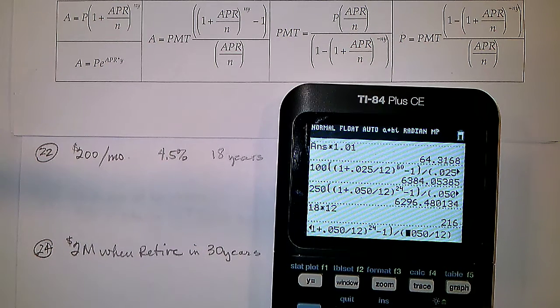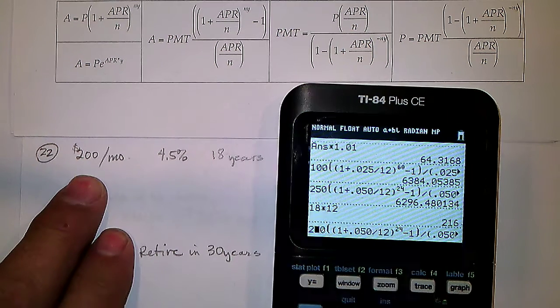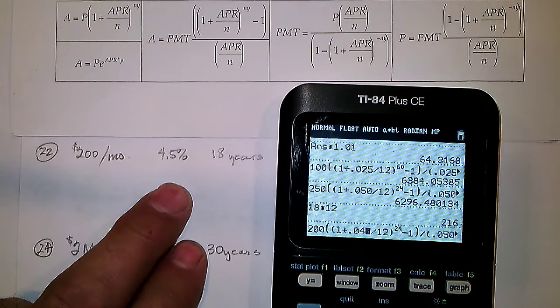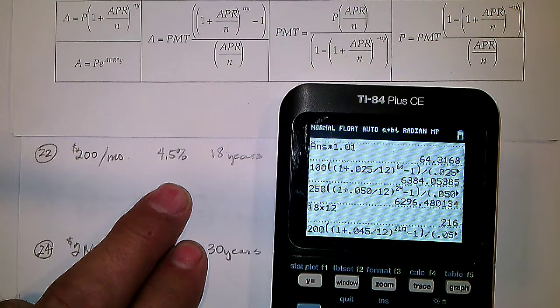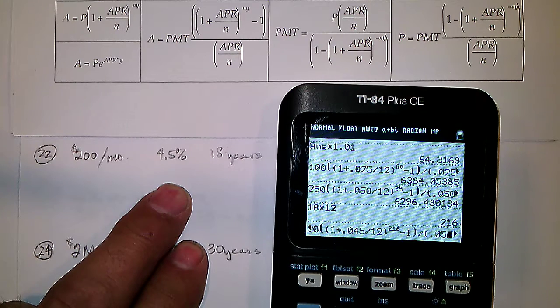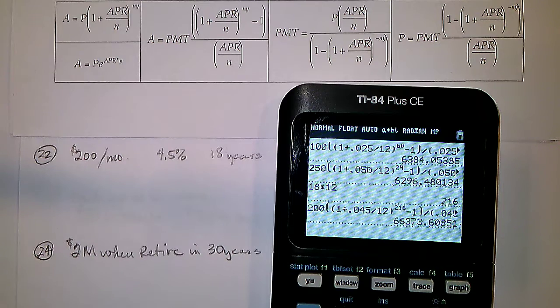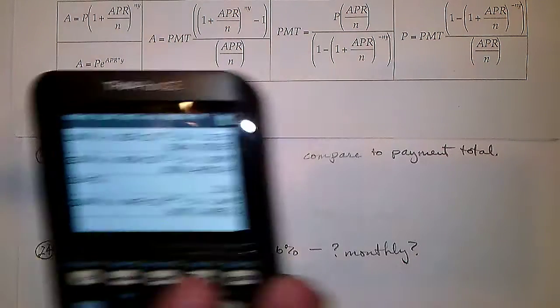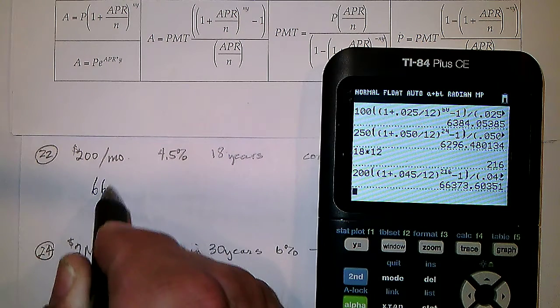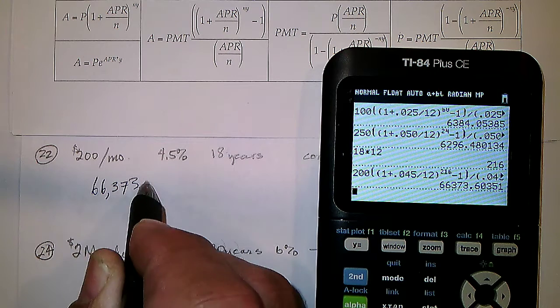So we're going to go back into here, and it's 4.5%. And it's 200, so change that to a 0.45 to 216 over 0.45 divided by 12. And I get that is $66,373.60.